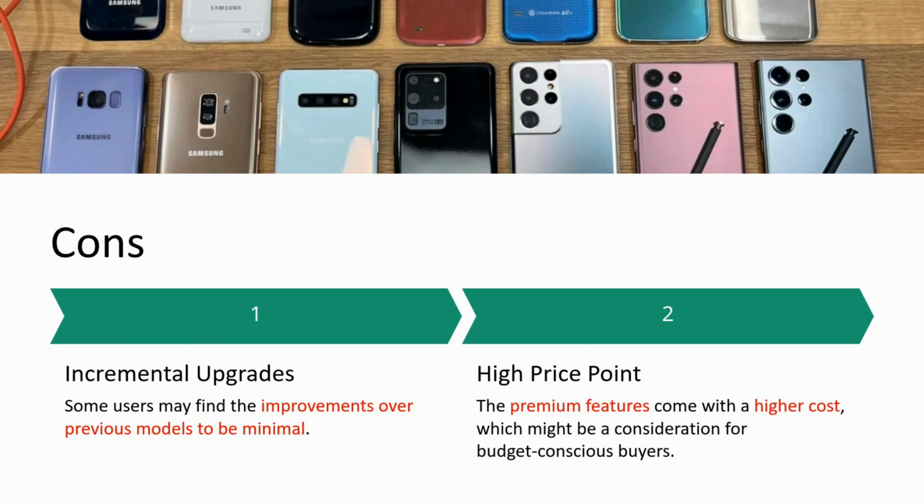Now we will see the cons of this smartphone. First point is incremental upgrades. Some users may find the improvements over the previous models to be minimal. Next point is high price point. The premium features come with a higher cost, which might be a consideration for budget conscious buyers.